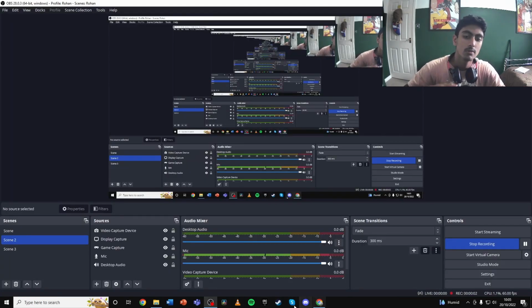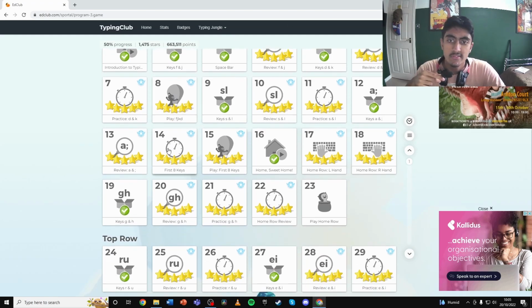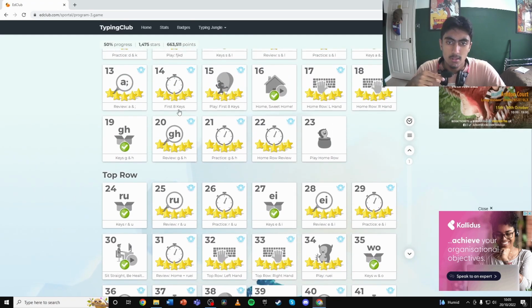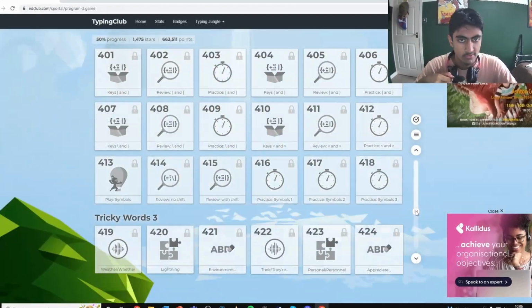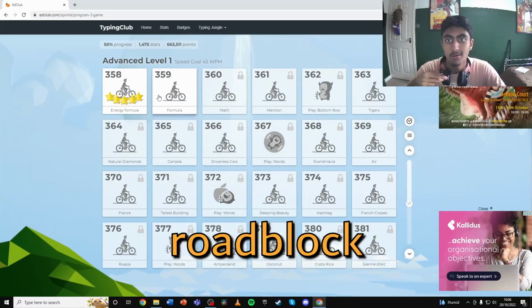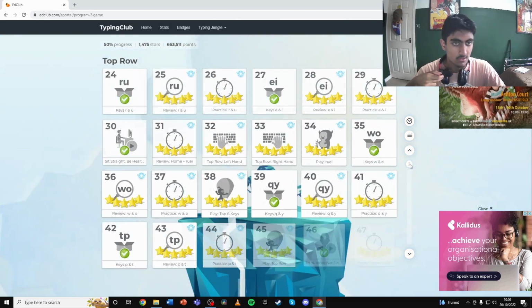I'll tell you what I'm doing currently. Back on this typing club, I'm working through all these different levels, and the ones that have stars underneath, I'm trying to get 5 stars on all of them. That's been alright, and I've been progressing. But eventually I reached a roadblock around here, where I can't get 5 stars continuously. It's pretty difficult, so to improve my skill even though I can't progress, I'm actually going back to the beginning.